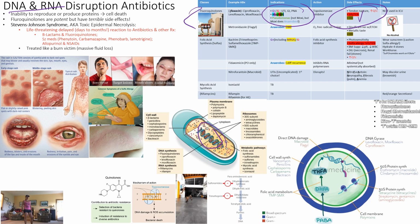diff infection, right? It can also cause a burn-like reaction, which is this situation here, where we have this Stevens-Johnson syndrome, or toxic epidermal necrolysis. That doesn't sound good at all. Necrolysis means it's eating through your tissue, causing it to become necrotic, and it's toxic, and it's your skin, right? Epidermal. So that can happen with fluoroquinolones.